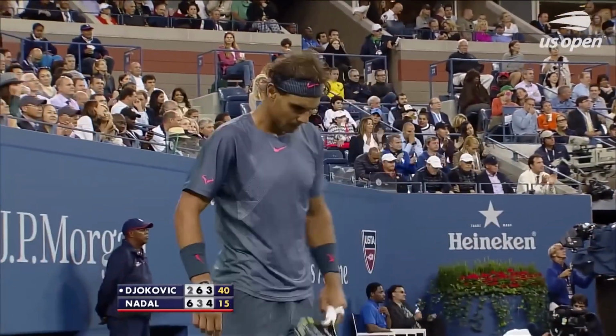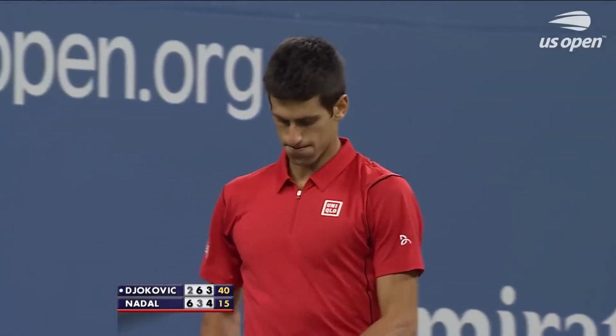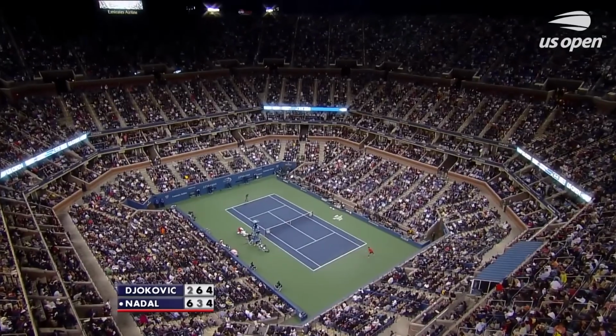Nadal's ball just got a little short in the court. And Djokovic was able to just pivot, set himself, and go to the open court.